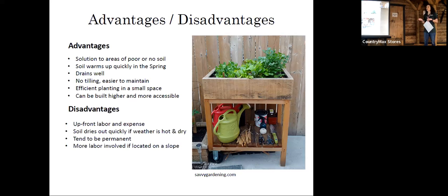They drain really well, so they work really well for areas that have poor drainage, compacted soil, maybe an area where the soil has been potentially contaminated. You don't have to till them. Because you're creating a mix or purchasing a pre-made mix, the soil stays really loose and light and fluffy, so it's a lot easier to weed and maintain. And of course, you don't have to till it.